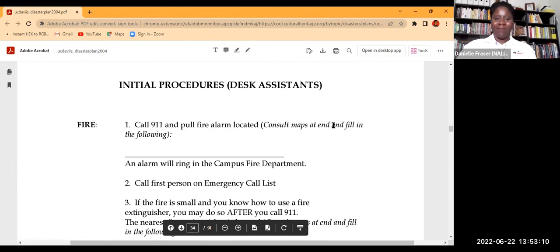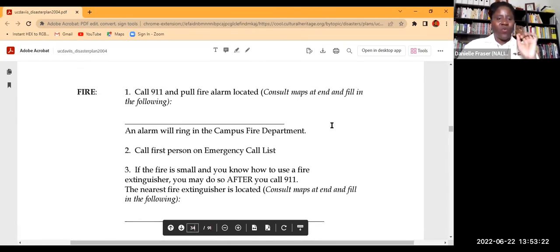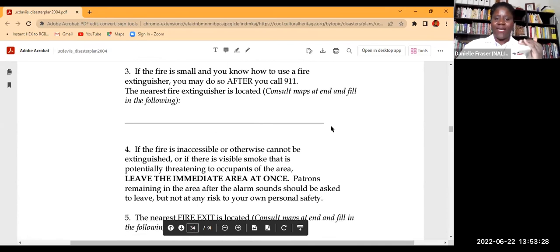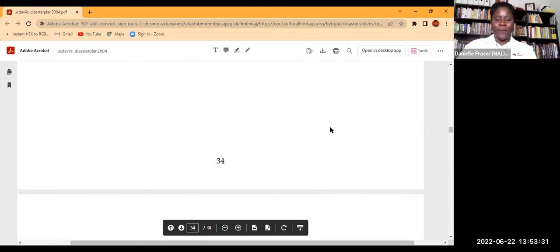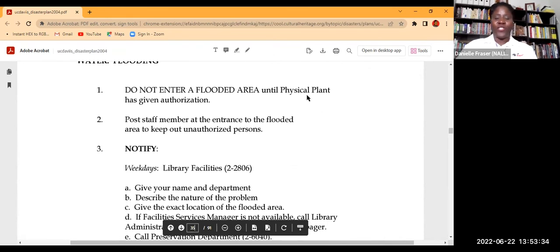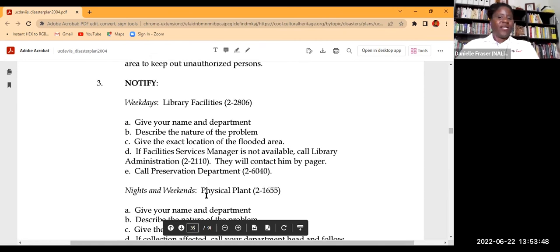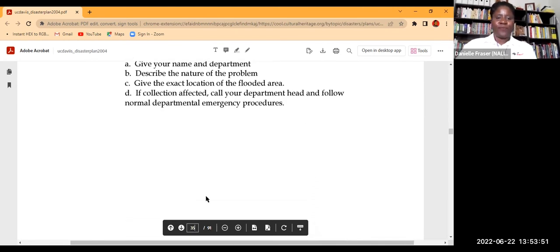So these manuals include that initial procedures. Someone who's working at the desk overnight or during the weekend can quickly go to this page of information and consult, what do I do? If it's in the case of this, call this person, do this, step 1, step 2, all the way to step 4. If it's flooding, what you should do, who do you notify? And when you do notify them, what information you should give them. You should tell them your name, department, the nature of the problem, the location, so that they can be informed. And contacting persons, who do you call, etc.